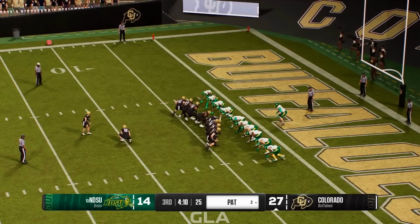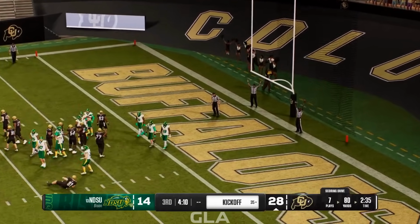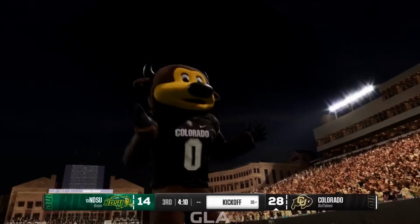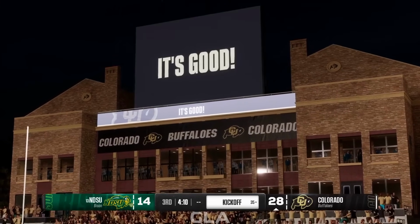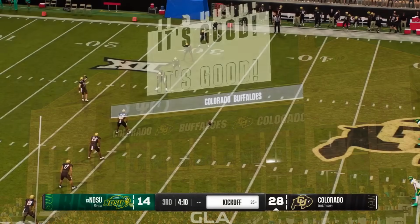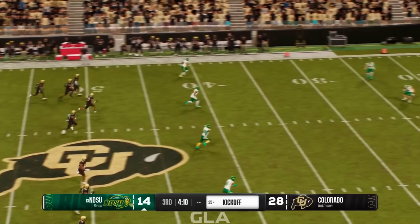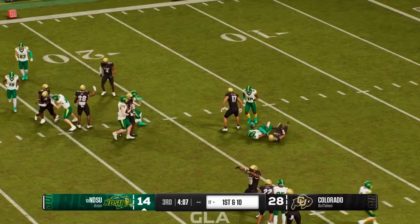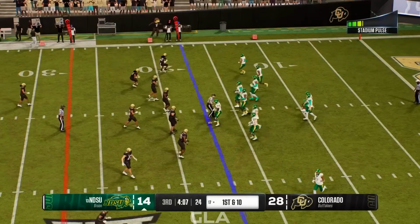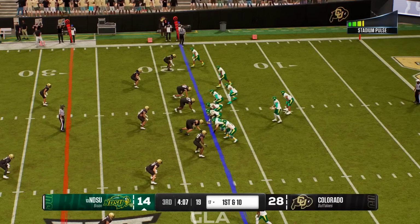Lining up for the PAT. And the extra point will tack another one onto this lead. So it's an 80-yard drive, and the score comes on a pass from 40 yards out. About to kick it away after scoring the touchdown. And he takes this from inside the 5. Didn't find any crease in that kickoff coverage, and he'll be stopped at the 17. They'll get this drive going from the 17.